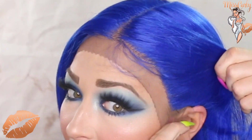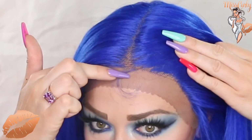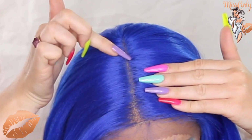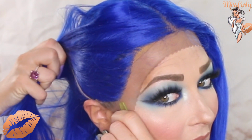Okay, so let's take a look at her hairline really quickly. Her hairline isn't bad. I do feel like she could use a little bit of plucking right here on the sides, a little bit in the front. Her actual parting plucking I feel is perfect, really great there. But yeah, she would just need a little bit of plucking, a little bit of love. All right, so now let's cut off the lace and see what we're working with.